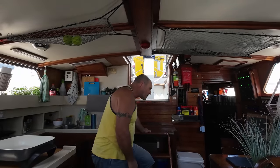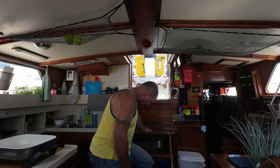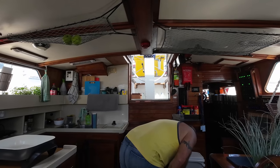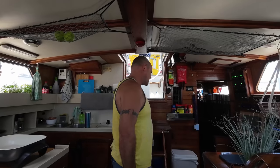Anyway, well, it's doing this. I can't believe it runs the fridges and everything. It really works hard. That's a good job. The table's warm. It's happy.